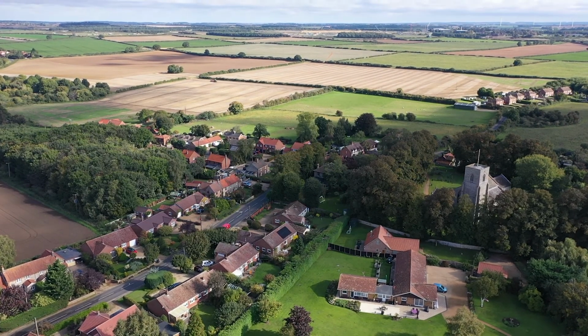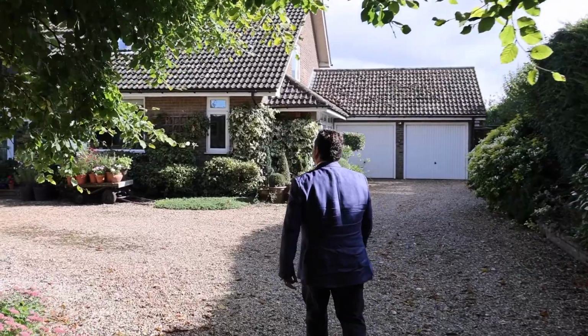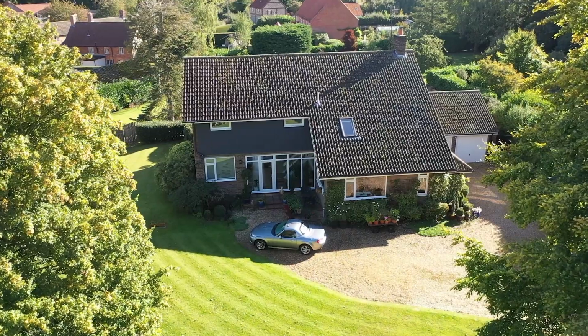Well, here we are right in the heart of Great Bircham because we're going to be looking at this lovely house. I bet you've driven past it and never even knew it was there. And given its size and its garden, this is going to surprise you. Let's go and have a look.